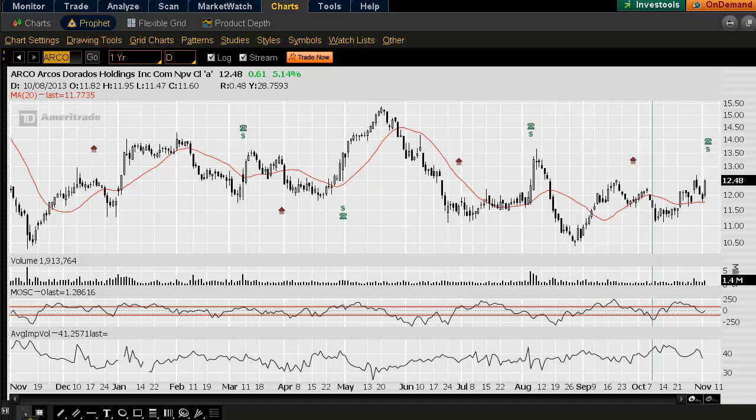You can see it's already up 5%, and it's a $12 stock going into earnings here, and $12 stocks are very cheap and have a little bit higher volatility because of the price swings. And being that the price is already up 5%, that is something I keep in consideration and I want to look into.